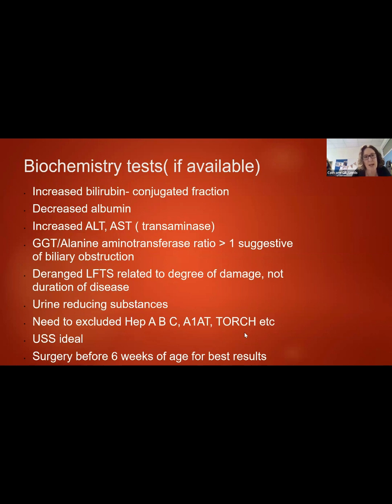So we would do a conjugated fraction. We would do a full set of liver function tests. And we know that if you've got a decreased albumin and a raised ALT and AST, then actually that's more likely to be a conjugated jaundice and obstructive picture. We then can look at the LFTs in more detail, and again, that gives us more idea whether it's a biliary obstruction or whether it is another cause for a conjugated jaundice.